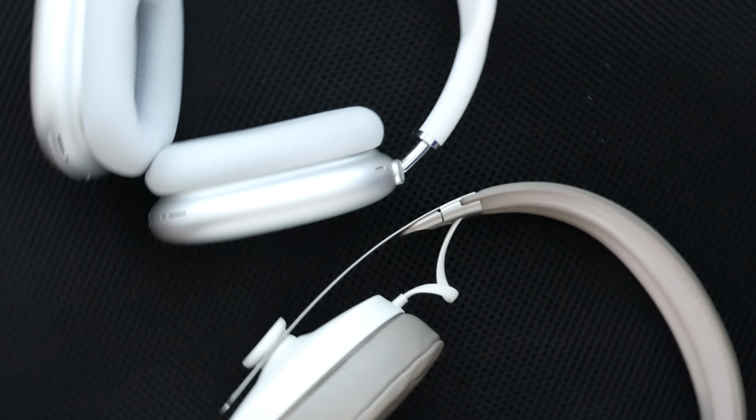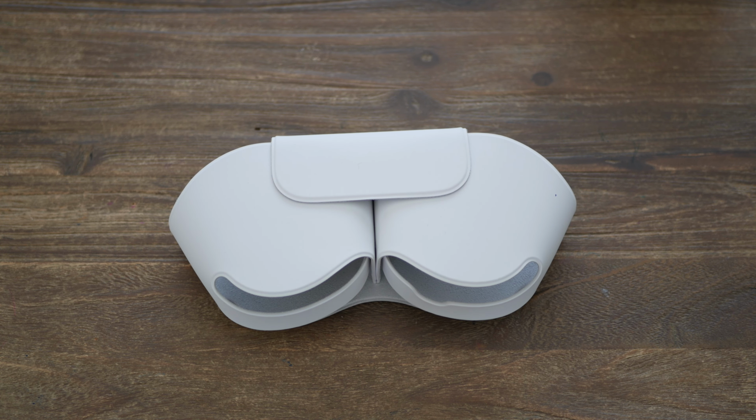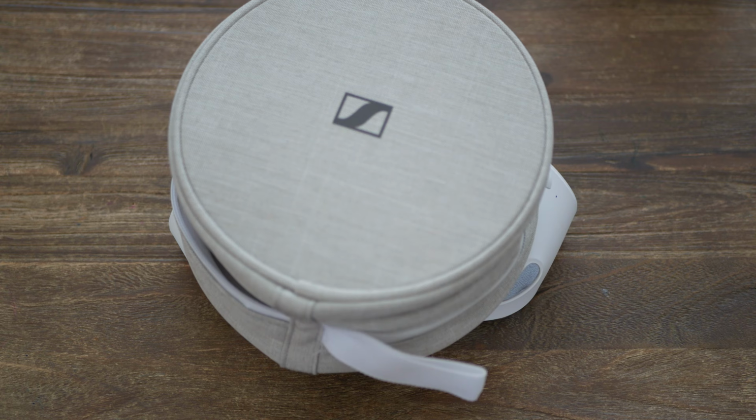A heavy price tag, heavier metal construction, and a seriously weird case. You'd be forgiven for thinking that we're talking about the AirPods Max. But you've seen the thumbnail, so let's have a real conversation. Does the Sennheiser Momentum 3 deserve your attention and money in 2021?